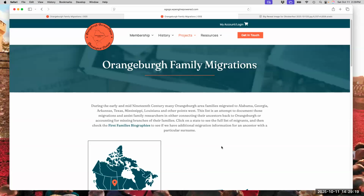Will the address stay the same? Yes. Currently we'll have two domains, OGSGS.org and OGS.org. We'll decommission the other sites. The legacy site's already been archived, so this is going to be a matter of decommissioning the old site.